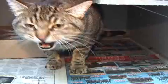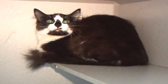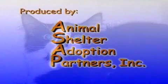Hey, Nixon, look up. He's a handsome boy. This is a wonderful tabby cat. ID number 174002. This is Bandit. Bandit is male. He has a very distinctive look about his face. He is ID number 174142. Bandit.